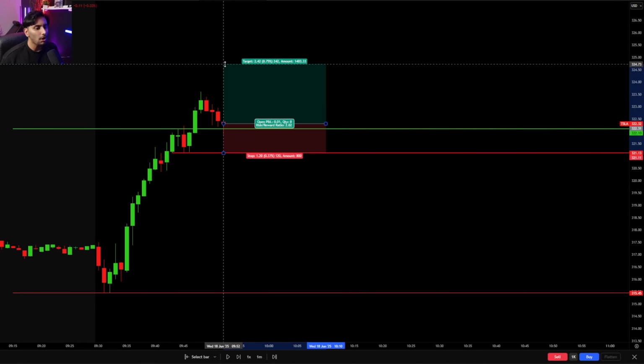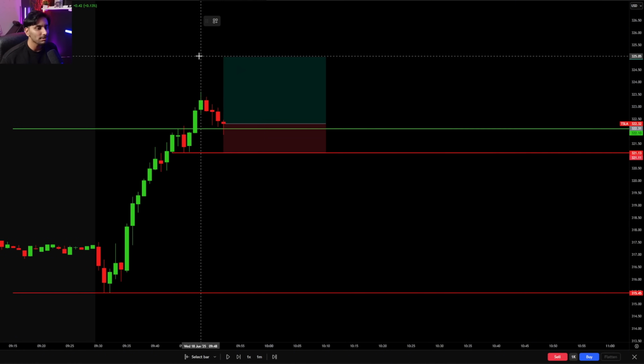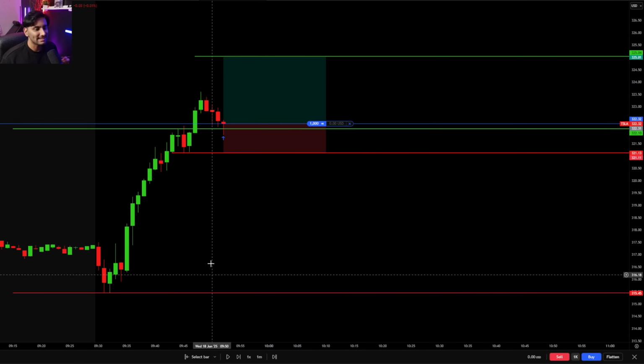And like I said, we always need at least a 2R multiple. High of day would not give that to us, and therefore our next profit target would be the 335 whole psychological number. So you can see how systematically we created this trade. Now all we have to do is enter the trade, and let's see exactly what happens.